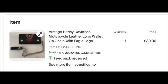After that, we've got a Harley-Davidson leather wallet with a chain. These were really popular probably 10 to 15 years ago, and I got it as part of an online lot with shopgoodwill.com. I paid $57 including shipping for everything. This got me half of my money back right away, and I've sold over $100 total in hats and Harley items so far, with more to go.